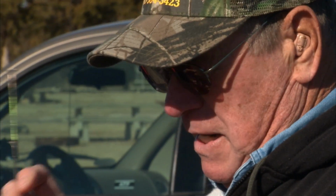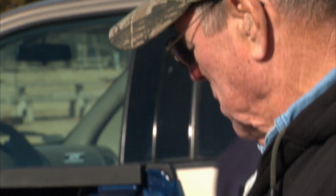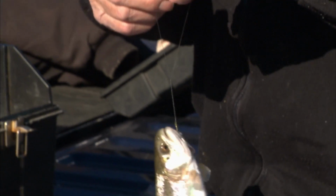Most usually when you feel one pull and they'll let up and they'll start again. And when they start again, that's when you want to set the hook. Or sometimes they bring it to you.